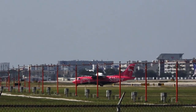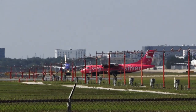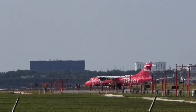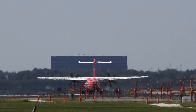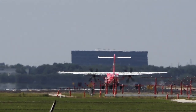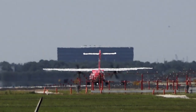Our Flamingo buddy, Silver Airways, the pink plane. 135 to Key West, he's like way down there. Oh! Well, let's see what this looks like. Ooh, heat haze. Oh yeah, it's May. It's gonna be 90 all week long here.